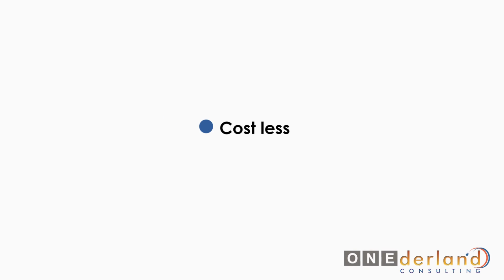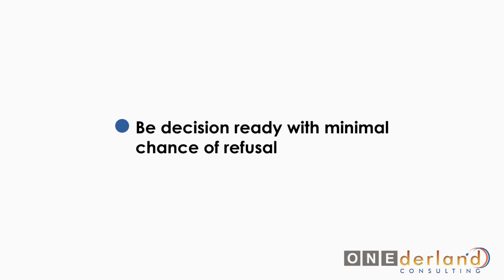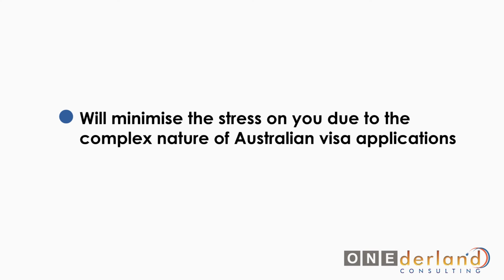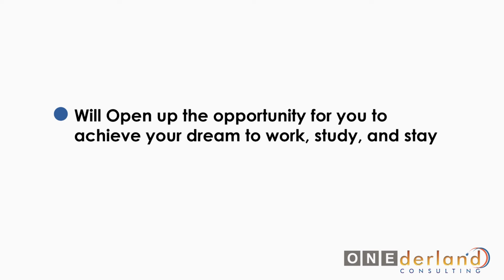From the moment you employ us to become your immigration agent, we will guide you through the process of the visa application. There are many benefits when choosing ONEderland Consulting as your immigration agent. The process of your visa application would cost less, require less time to prepare documents, be decision ready with minimal chance of refusal. We'll minimize the stress due to the complex nature of the Australian visa application. Number 5, we'll open up the opportunity for you to achieve your dream to work, study, and stay in Australia.